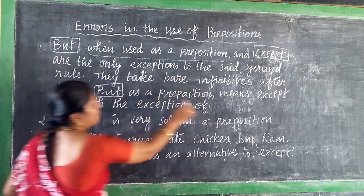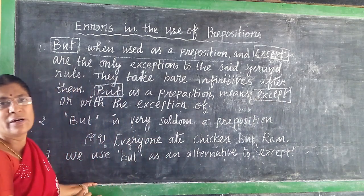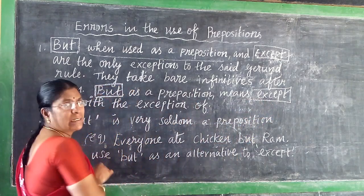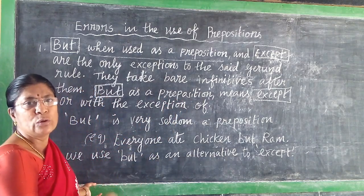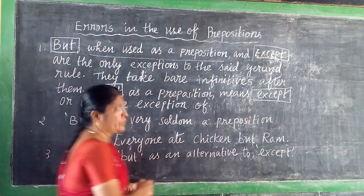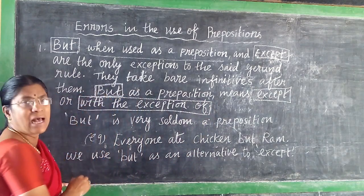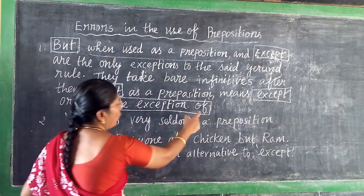But as a preposition, but means except. Here, while you are using the word but as a preposition, it means except. The word but is not a conjunction here. It is used as a preposition. When you use the word but as a preposition, it means except or with the exception of. While using the word but as a preposition, it means except or with the exception of.